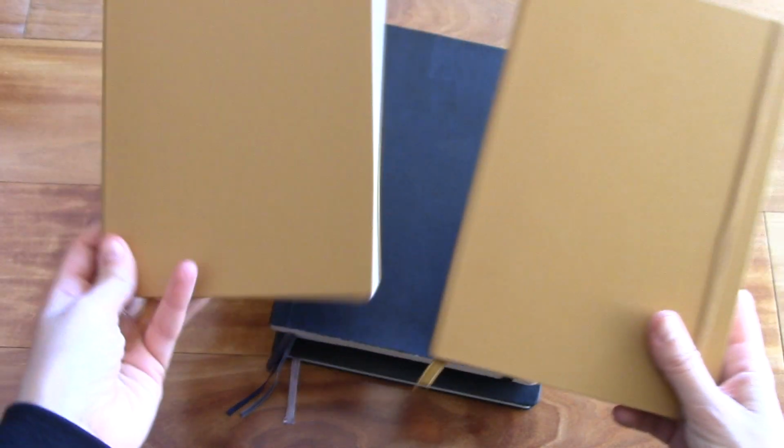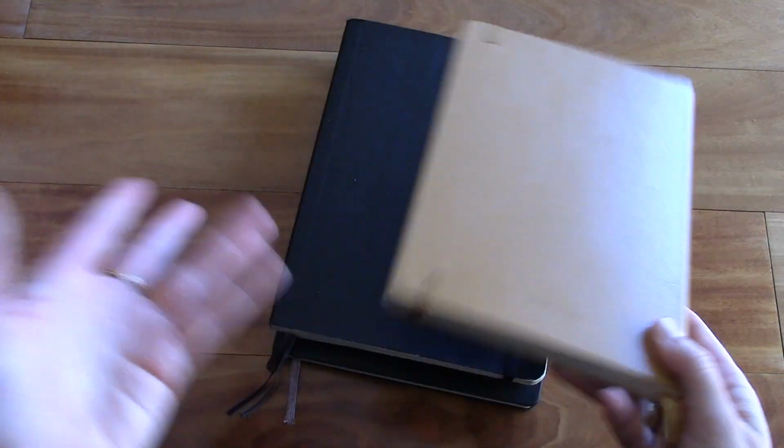Then there is another Leuchtturm. It's identical to the one I'm using right now. I bought 2 of those. I love this color. Unfortunately, Leuchtturm does not make these colors anymore. They kind of moved on from earth tone colors to bright, funky, fun colors. I don't like those. I prefer classic dark colors, or just, you know, types of browns.